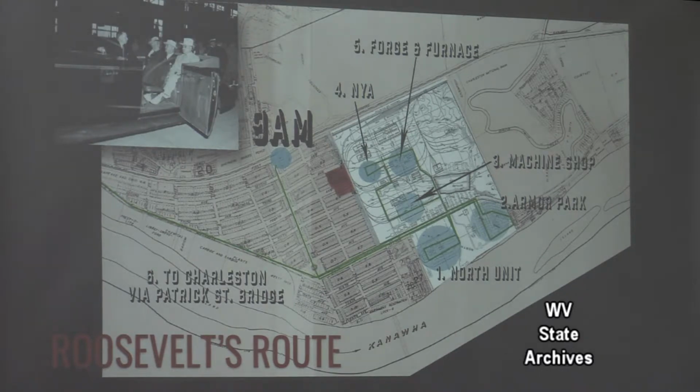The president arrives at the C&O station on D Street at 9 a.m. and rides with Senator Neely and Governor Holt in Secret Service Car 104, a 1940 Cadillac Fleetwood convertible. He proceeds past cheering crowds through town to the North Unit. It's empty at the moment, but Roosevelt already knows that it's going to be leased out pretty soon. He circles through Armour Park, then proceeds across MacCorkle to the South Unit machine shop.